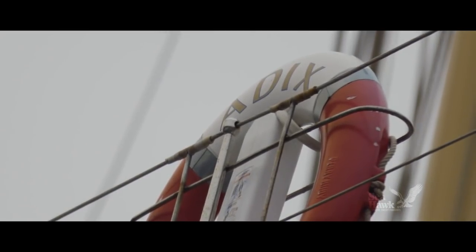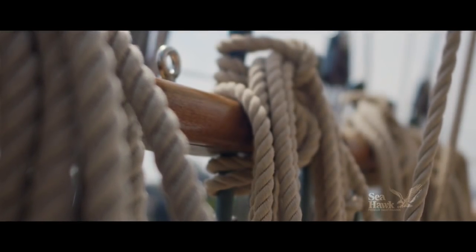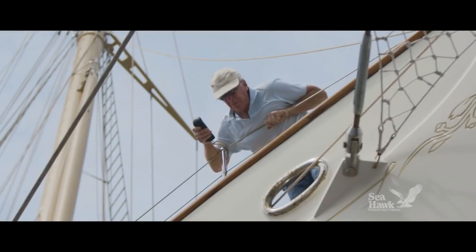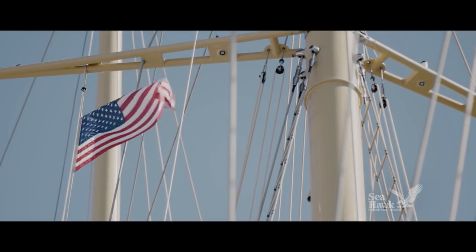A man that I worked for bought the boat in about 1990, I think it was, and he's had her ever since, and I've been with him ever since. Now she had an owner that really cared for her, who had a passion for the boat. He wanted to make the boat better. We changed the underbody to make her sail better, improved things in the rig.